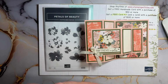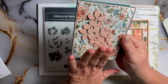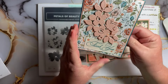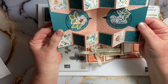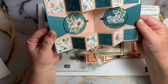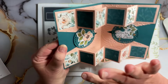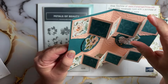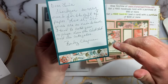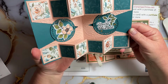Then I got another gorgeous card in the mail. This one came today. This is from Becky Chapman, and this is another one with my favorite paper. This is in the same pack as the one Wendy did, and this is another fun fold. Ta-da! Isn't that one gorgeous? So I might have to copy this one, but I think this one is even more difficult. There's like 25 pieces in this one.